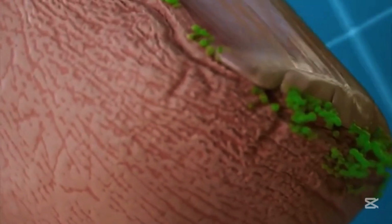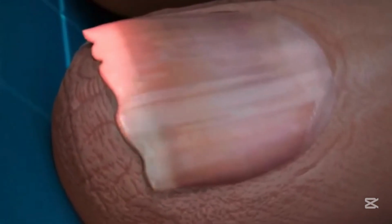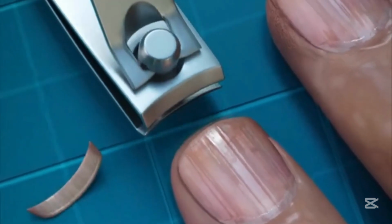When you bite your nails, you create tiny tears in the skin around it. Then the bacteria from your mouth can actually get into these tears, making the area around your nails red and tender. These small injuries can lead to painful infections and swelling. Not to mention, biting them makes your nails look jagged and uneven. So do yourself a favor and just use nail clippers.